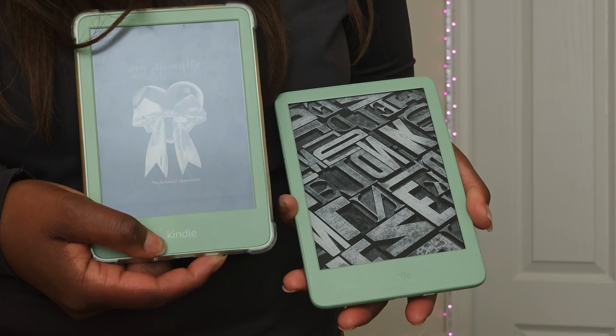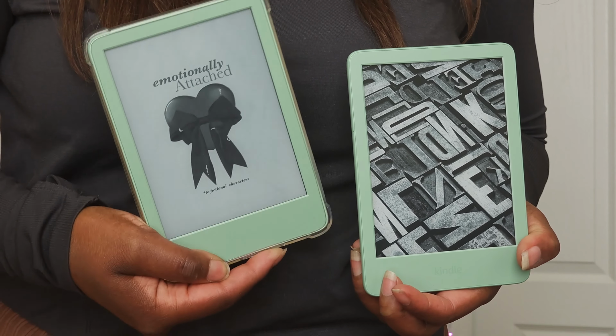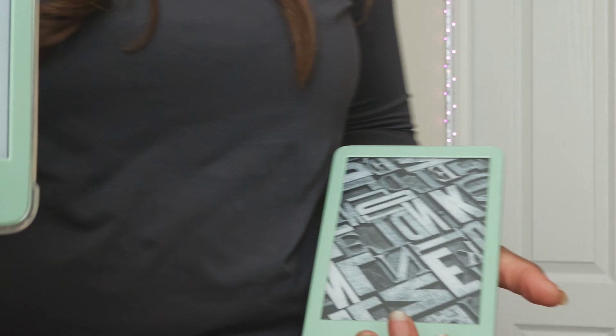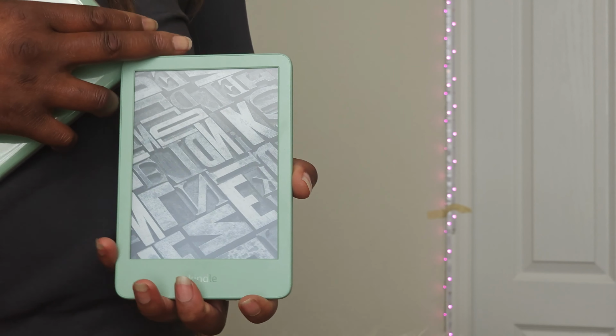Oh, that one's locking and this one is unlocked. This is the standard lock screen that comes with the Kindle, and then this is one that I designed on my own. Let me show you a couple other ones I've designed. This one is one of my favorites. It says, the Antisocial Book Club. No, I'm not coming. I'm going to pick one for this Kindle.